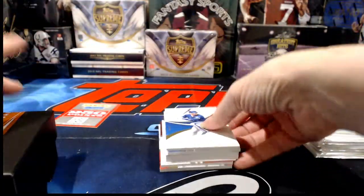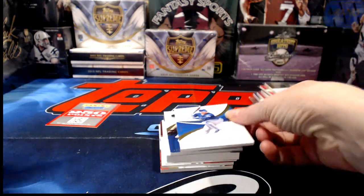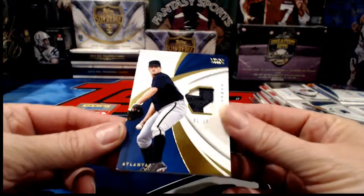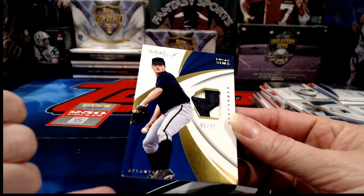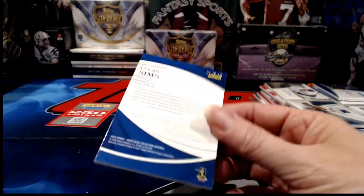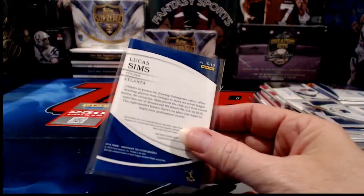But where's our Ohtani, right? I want to find Shohei in here. Where is Ohtani? Josh Donaldson to 99, Blue Jays. That is a nice looking relic to 15. Again, you can see a big time imperfection down there on that lower left corner. And that is Lucas Sims, who is actually Atlanta Braves, of course, on this card, and that's where it'll go.